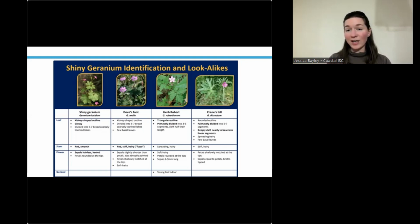Honestly, Wendy is better at IDing it than I am. We don't have it in a lot of the areas that I'm doing my work in. Also, Jenny Eastman from the CRD would be a good resource for IDing it as well. But this little ID summary is also really good. This is from the province and kind of outlines the difference between the different species.